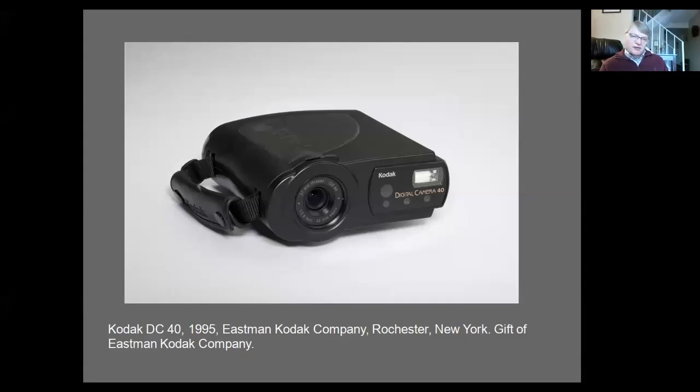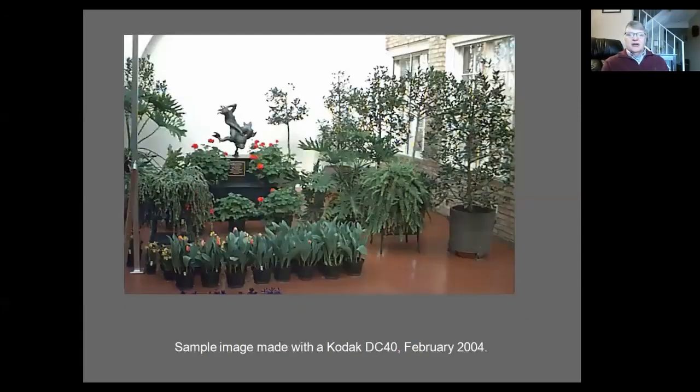The other main difference from using the two of them, I can tell you, is the batteries in the QuickTake will let you make about 6 pictures, and I think with the Kodak you can maybe do 8 or 9. So 1994, these sold for about $700, and this again is a very similar sample image from the DC-40. So 1995, this is what you would have got.